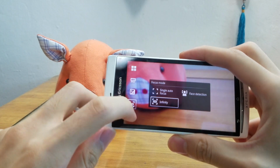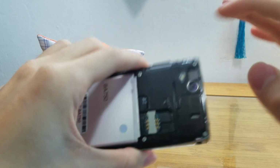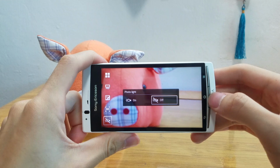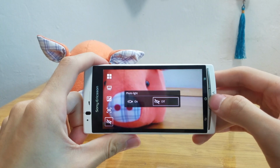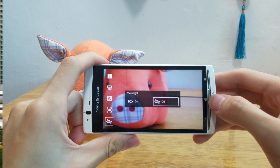You can change the focus mode and have a photo light, which is just the LED light from the back here. So I'll waste no time any further and show you some camera samples and video samples I got from the Sony Ericsson Xperia Arc S. All these samples were taken by me and not by anyone else.